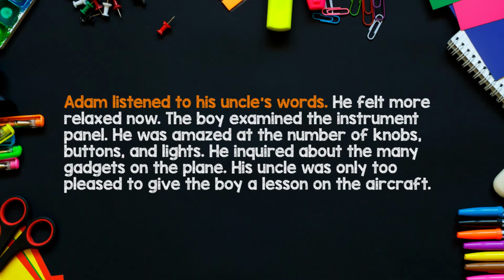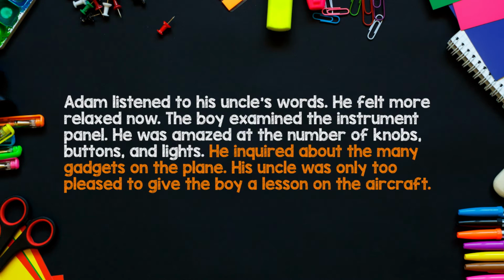Adam listened to his uncle's words. He felt more relaxed now. The boy examined the instrument panel. He was amazed at the number of knobs, buttons, and lights. He inquired about the many gadgets on the plane. His uncle was only too pleased to give the boy a lesson on the aircraft.